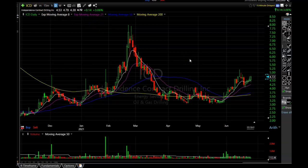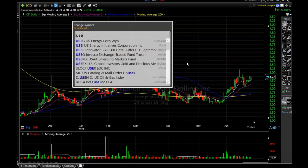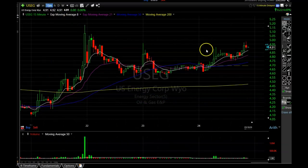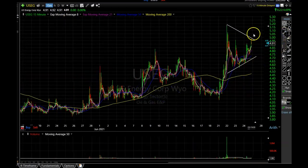And the last one I want to show you is USEG. USEG is making a very similar pattern, nice little rounded bottom, and it's holding above that 8-period exponential moving average, looking like this thing is ready to take off. If we go to the 15-minute chart, we can see definitely a beautiful looking bullish flag, bullish triangle formation forming, and if this thing breaks out of that and continues to hold above that trend line, I think this one is going to be off to the races.